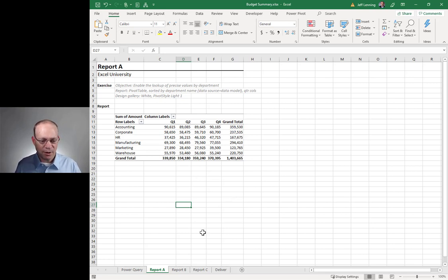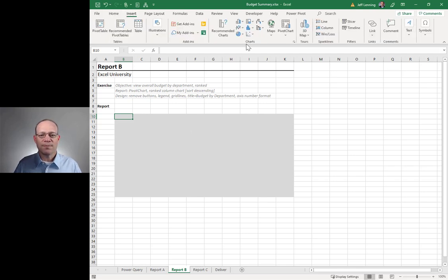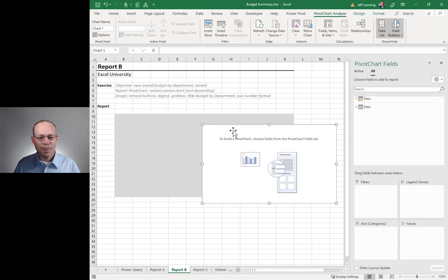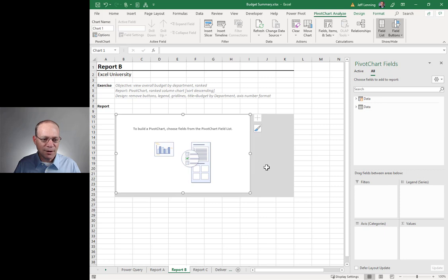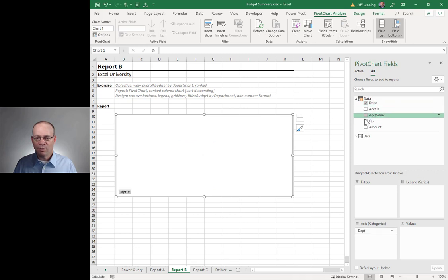Let's go to report B. Here, to review our objective, we want to view the overall budget by department ranked. Ranked means in order. Biggest to smallest, smallest to biggest. So we're going to go with a chart. Insert, pivot chart. We want to use this workbook's data model. Click OK. And now let's place this here, and I'm just going to place this right here. And now let's insert the fields into the chart. We want to see it by department. So by department, and we want to see amount.